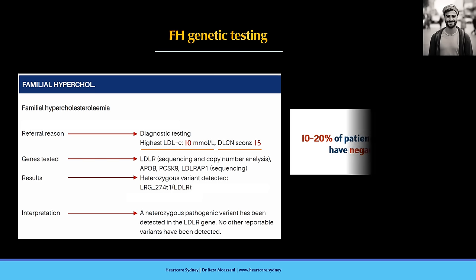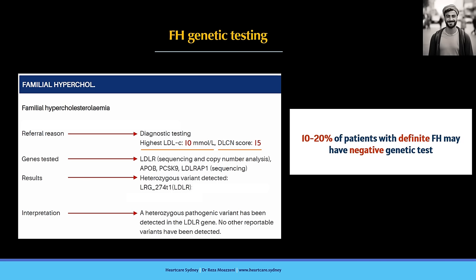It's crucial to note that even in definite clinical cases of FH, like that of our patient, there's a 10 to 20% chance of a negative genetic test result. This could be due to polygenic factors or unknown gene mutations. These patients are still at very high risk for premature ischemic heart disease, and their management plan should be pursued with the same level of intensity and vigilance.